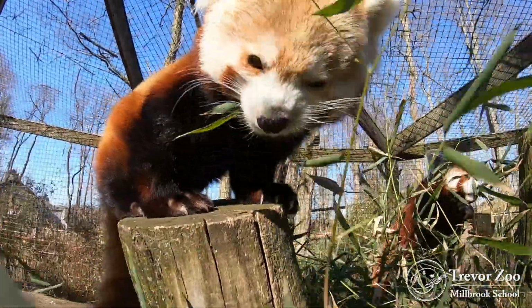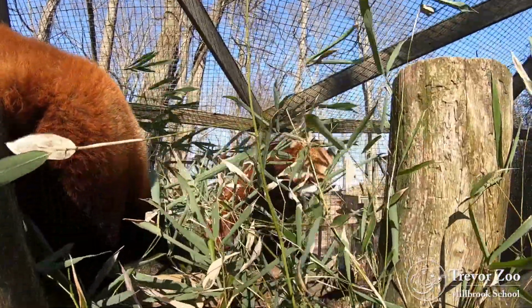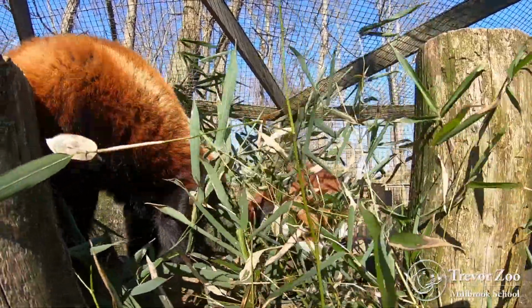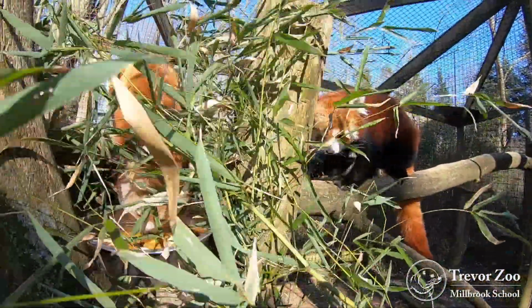So we had a question about Cyril. Cyril is our older male. He's 18 years old, so he's not super active anymore. And because these guys are mostly solitary, we wouldn't want to overcrowd the exhibit with three red pandas. So he lives in an off-exhibit enclosure by himself, so he's pretty happy living out his retirement.